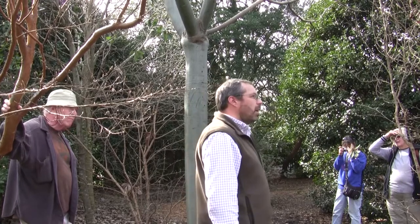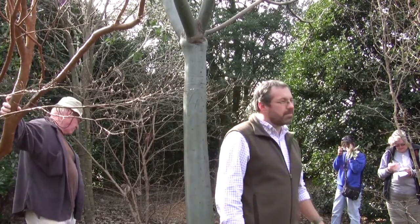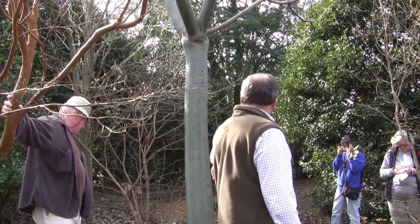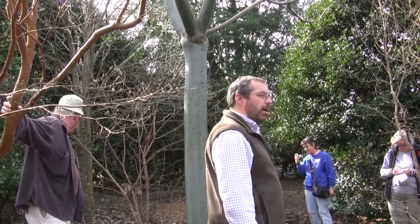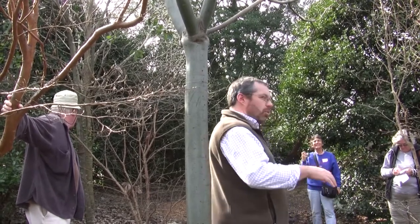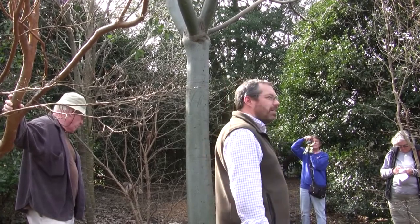Common name? Parasol tree, Chinese parasol tree. There's that big root coming out from it. Yeah, they don't always do big buttress roots like that. Not sure why this one did that, but you'll often get a really broad flare on there, not typically 5 feet long.